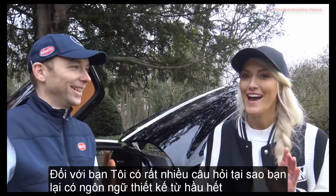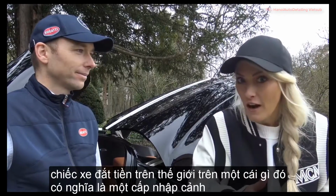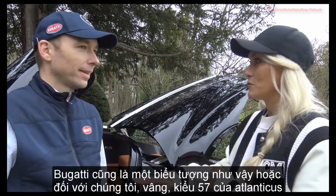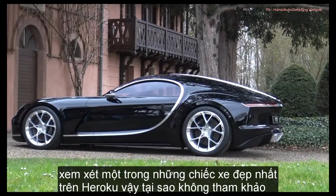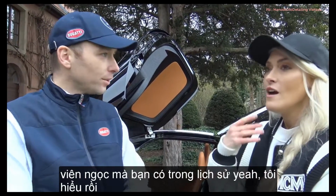One more question for you. I'm full of questions. Why would you have design language from the most expensive car in the world on something that's meant to be an entry-level Bugatti? Well, it's such an icon, no, for us. This car, the Type 57 SC Atlantic, is considered as one of the most beautiful cars in the world. So why not reference that jewel that you have in the history?